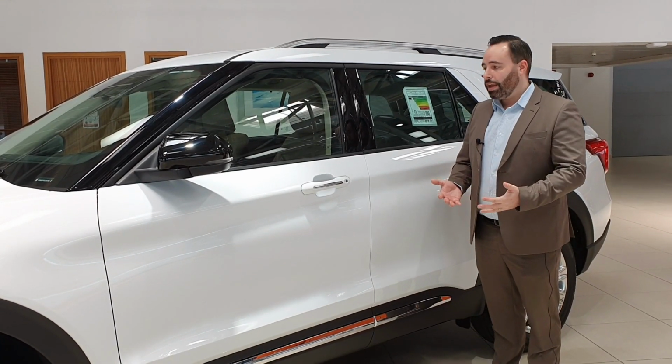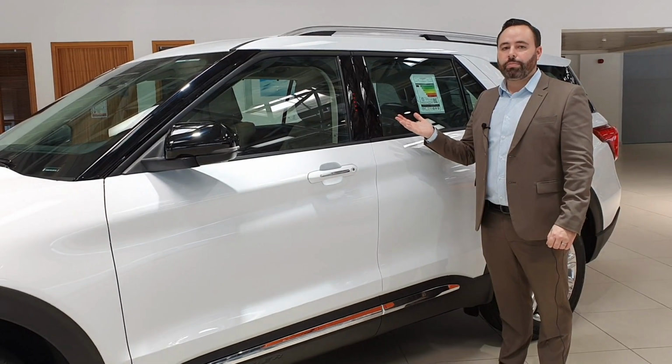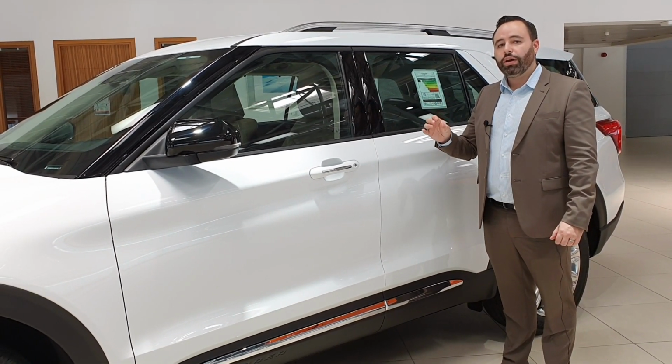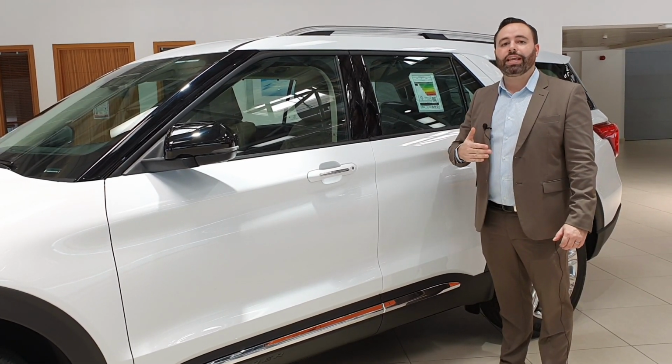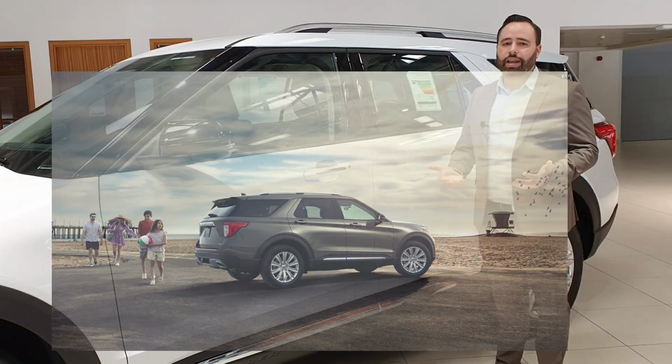Great in the summer. Another thing which is my personal favorite is our Securicode keypad. This is exclusive to Ford, and it allows you to lock the vehicle and keep the keys locked in the vehicle and just use a PIN number to get in and out. Great for going to the beach, swimming, the gym, when you don't want to carry keys with you.